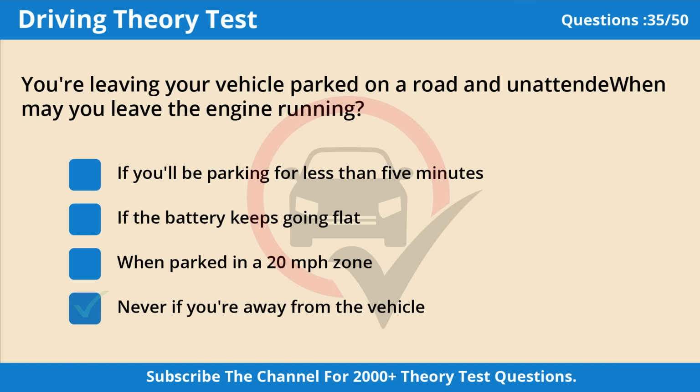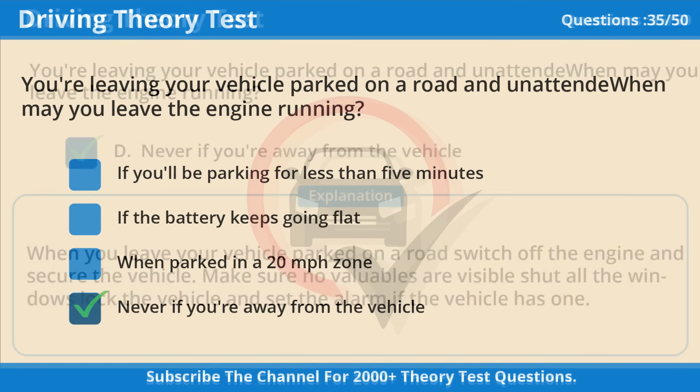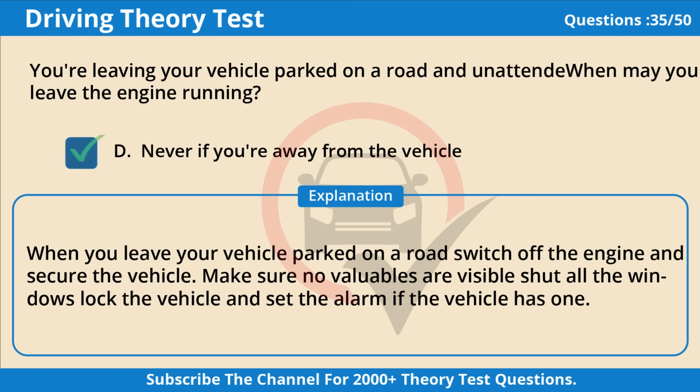D. Never if you're away from the vehicle. When you leave your vehicle parked on a road, switch off the engine and secure the vehicle. Make sure no valuables are visible. Shut all the windows, lock the vehicle, and set the alarm if the vehicle has one.